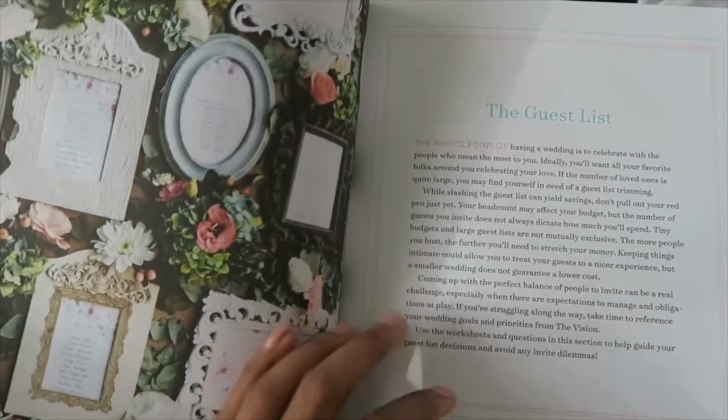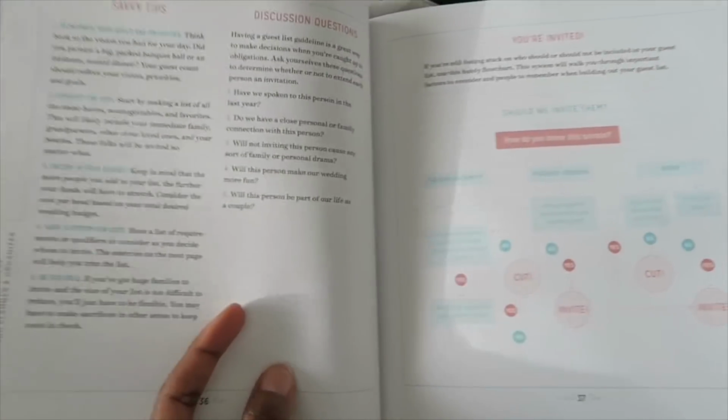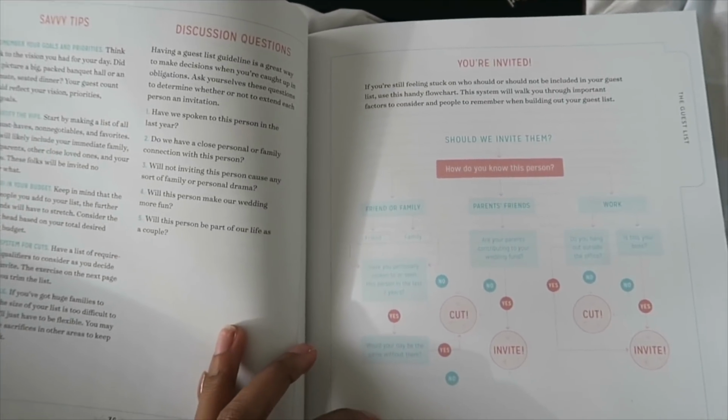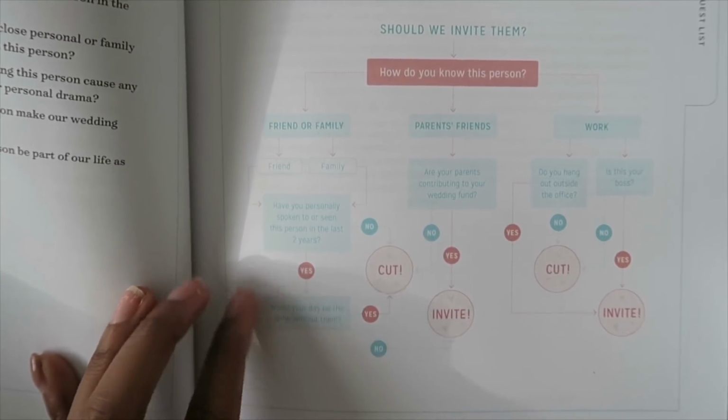Okay, the guest list, which is a very important part of the wedding. If you're gonna have a big or a small wedding, me and Stanley finally talked to my mom the other day, and we finally decided on a number for the guest list, which is a reasonable number. But this kind of gives you a guide, like who should be invited, who shouldn't be invited, like a diagram right here.